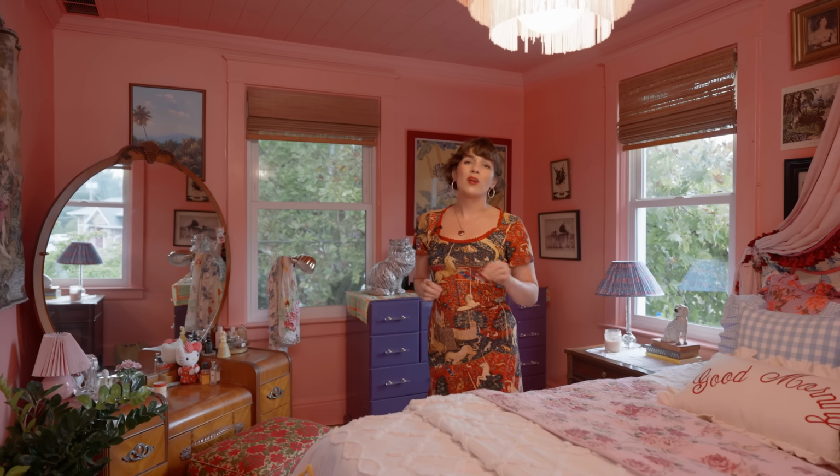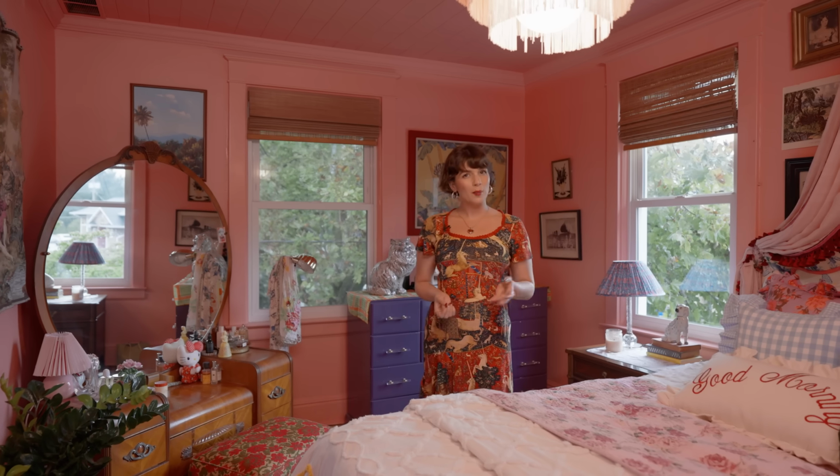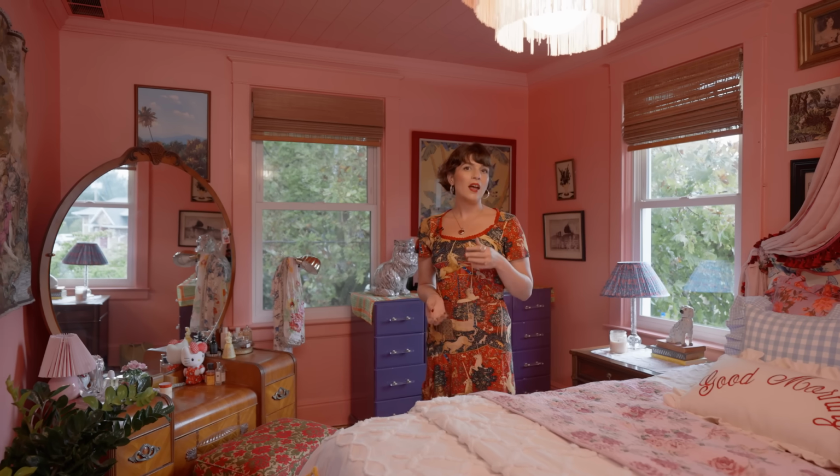I really love this room because of the feminine nature. I've always loved pink and been very girly, but I've also been kind of judged for being like that. And I fully just let myself go wild and lean into that side of myself in here.